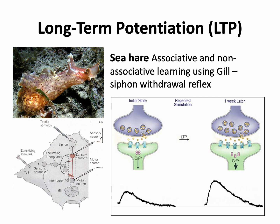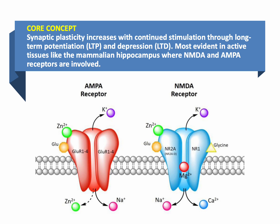This stuff applies to us too. It applies to probably everything. The more you use it, the less likely you are to lose it. You stop using it, you're going to lose it. That's what this means, right? So you've got to constantly train your mind, train your body, whatever. LTP is what it's all about. It's pretty amazing if you think about it.